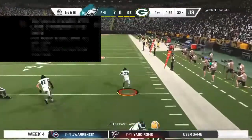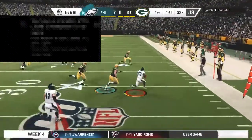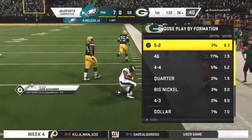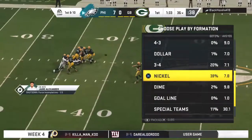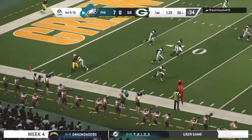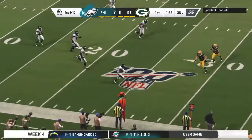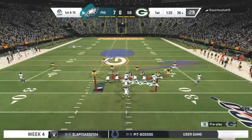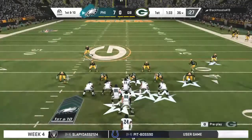Oh, trying to get that to Adams, but that's intercepted. Picked off by Rodney McLeod. And a terrific return as he'll take it up past the 35. Well, they didn't exactly show patience there, did they? Just down a score, they come out firing right away and compound things by throwing an interception. They put their defense in a really tough spot.